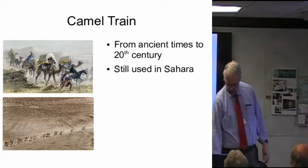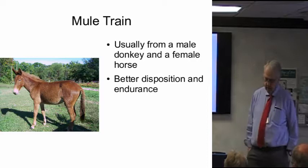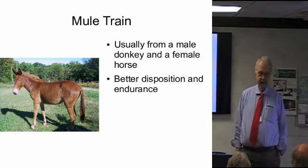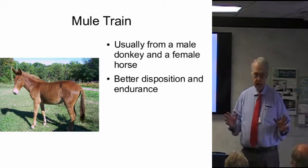Another kind of train is the mule train. Usually it's a male donkey crossed with a female horse. Could be the other way around, but not very often. And once in a great while, there is a mule that is fertile, but that is extremely rare. Mules have the advantage of being better disposition, they'll behave, much more endurance. They're not as strong as a horse, but they can work for hours longer than a horse.